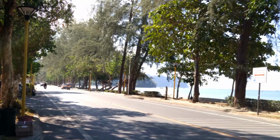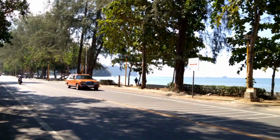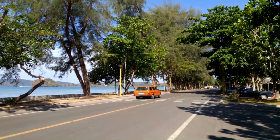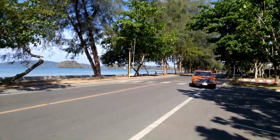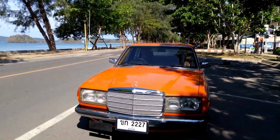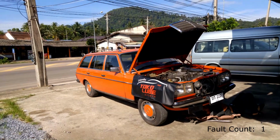This area is famous for its scenic limestone formations, which are covered with tropical vegetation. Unfortunately, troubles haunted us much earlier than expected. These screeching noises soon got worse. We still made it to our destination of stage 1 in Ao Nang, Krabi, but it was obvious that we had to sort the problem with the squeaky belt of our alternator before we could continue our journey. For the record, this was fault number 1.